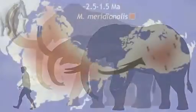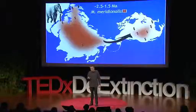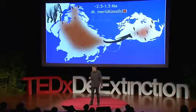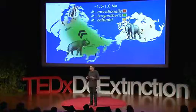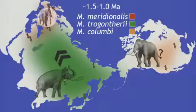So the first large mammoth that appears on the scene is Mammuthus meridionalis, which was standing 4 meters tall, weighing about 10 tons, and was a woodland-adapted species and spread from Western Europe clear across Central Asia, across the Bering Land Bridge, and into parts of North America. And then again, as climate changed, as it always does, and new habitats opened up, we had the arrival of a steppe-adapted species called Mammuthus trogontherii in Central Asia, pushing meridionalis out into Western Europe. And the open grassland savannas of North America opened up, leading to the Columbian mammoth, a large hairless species in North America.